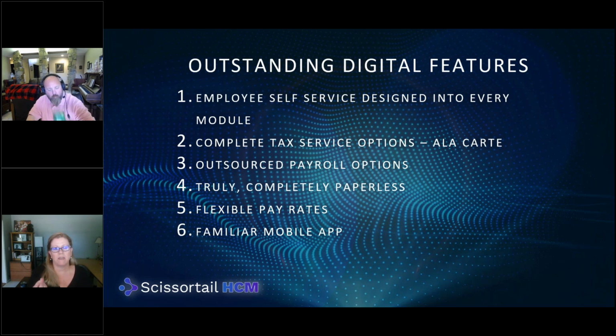Once we confirmed that Scissortail addressed those three items, then in order to ensure we were making the best choice, we started to look for outstanding features. These are the features that really do make a difference in the HR and payroll professionals' daily life. They're not just cool, they're not just flashy, they don't just have that new car smell, they really are useful type things. So they distinguish Scissortail from all the other products we reviewed on your behalf. We found it just does these tasks better.